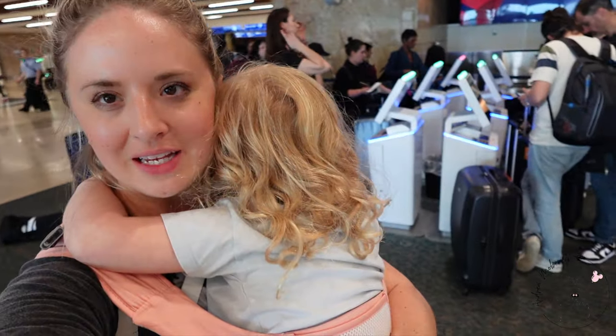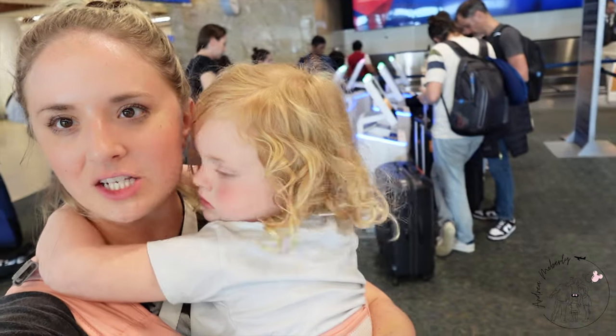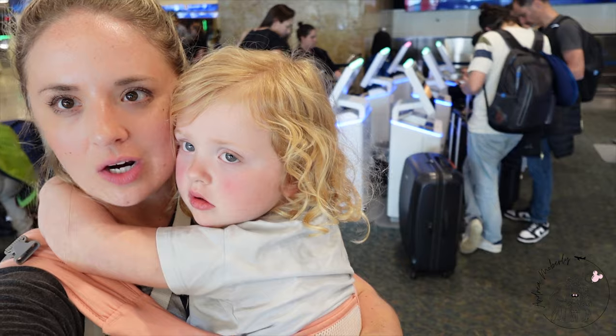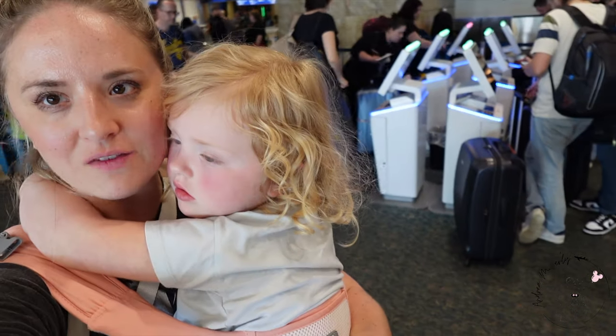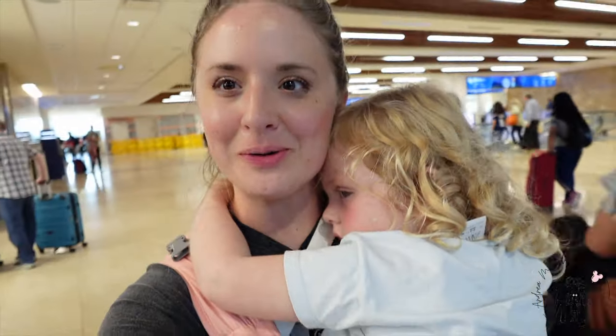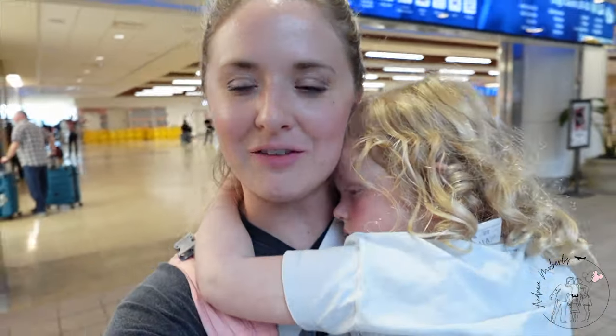With Delta, we always fly Delta. You have these, so we've already checked in, and then right here is where you can print off your check-in tags. Just do it yourself. That way you can get in line and just drop it off. We made it through checking in our bag. We're gonna head over to TSA.